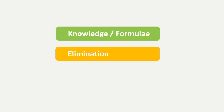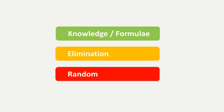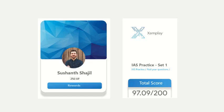Whenever you answer any question, there are only three ways you can arrive at an answer choice. The first way is through knowledge or applying a formula. The second way is through process of elimination. And the third way is by jugaad, random choice. Your overall score is a result of picking an answer choice through one of these three ways. Sushant has also used three ways to answer his mock test and got 97.09 out of 200.